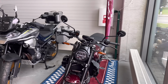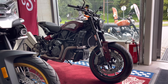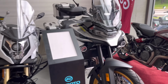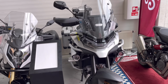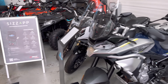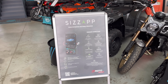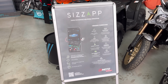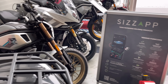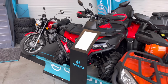Right, let's show you what it's like inside, starting with a bike a lot of people have asked me to test out, the Indian FTR. I really hope when I'm back in England to test one of these. And I've never come across these before, a CF-Moto touring bike with an 800 engine. Not familiar with that. That is a partner of mine, completely coincidentally, SIZZAPP from the neighbouring country of Latvia. Good to see that they are one of the resellers in here. Another CL here, a huge amount of the big quad bikes.